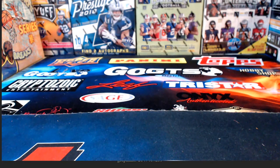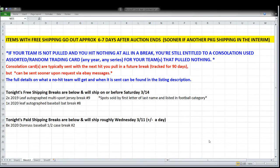Give me 1 second to get our memorabilia safely tucked away, and then we're going to be rolling right into our half case of Donruss baseball. While I am tucking this safely away, I'm going to let you take a look at that again.